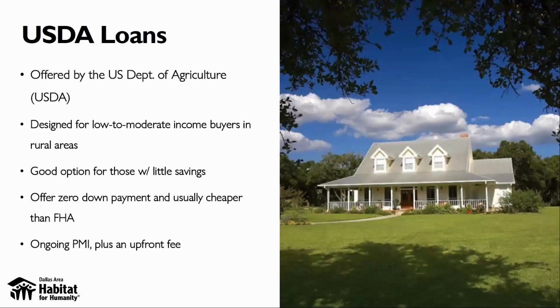Now, USDA loans, from the Department of Agriculture, are designed for low to moderate income buyers in rural areas. It's a great option as well. It offers zero to very low down payment, and some of these have PMI, some of them don't. But again, it's a great option for folks that are looking to purchase in rural areas.